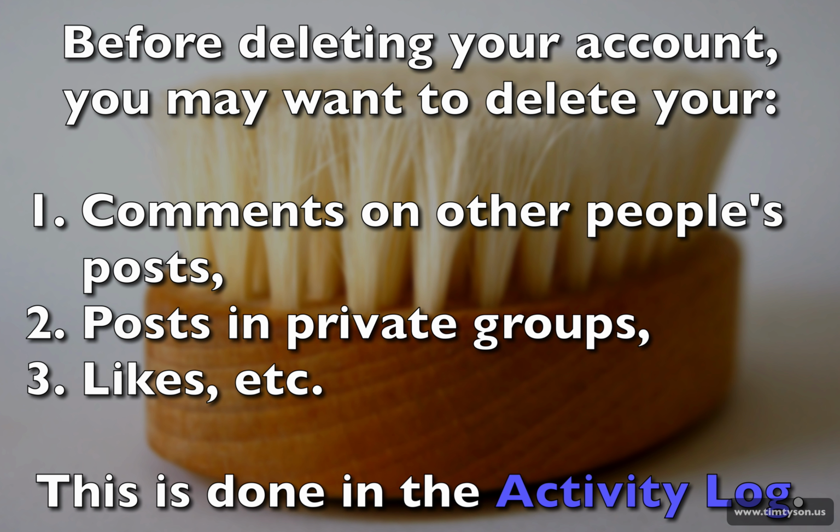Going through the activity log item by item is an intensely time-consuming and tedious process. But if you want to do all that you can do to expunge your Facebook presence, I suspect this is a necessary step. Additionally, I think that if you ultimately decide to remain on Facebook, going through a good annual spring cleaning is always a great idea.